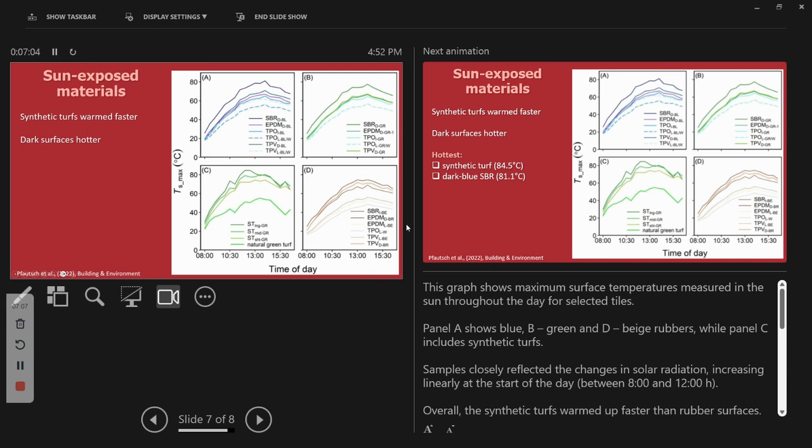And also the dark surfaces were warmer than light ones throughout the day. And most of the materials reach their maximum surface temperatures between 12 and 2 o'clock. So among the hottest that we measured were the synthetic turf with the longest blades, but also this dark blue SBR rubber. While the coolest ones were the white TPO and the light beige EPDM rubbers. And the green grass that was growing nearby had very similar temperature to these coolest materials.